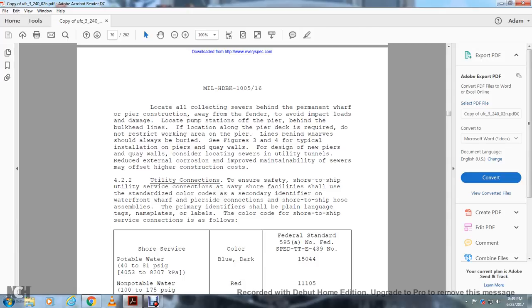with the quay walls, and design of the new pier with quay walls, and consider locating a sequence of utility tunnels to reduce external corrosion and improve the maintainability of the sewer, which may offset the higher construction cost.